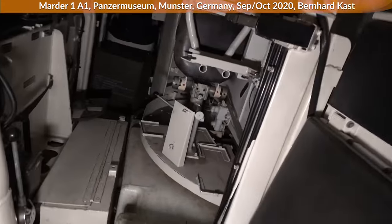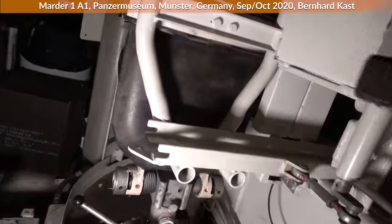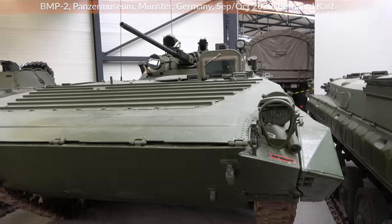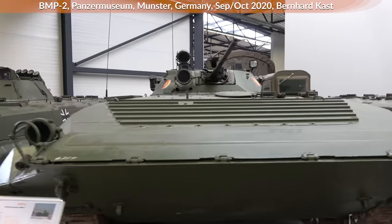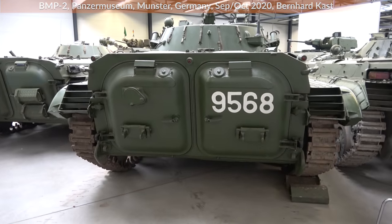The crew consists of 3 people, a commander, a gunner and a driver. Additionally, it can carry up to 6 or 7 fully equipped Panzergrenadiere, depending on the variant. In comparison to the Soviet or Russian BMP-1 and BMP-2, the Marder is larger, heavier and not amphibious. But more on those details later.